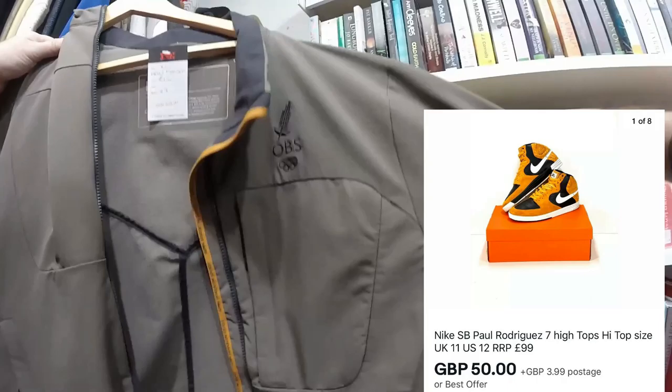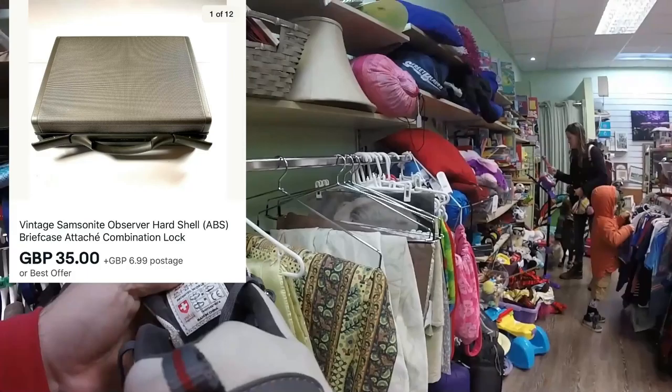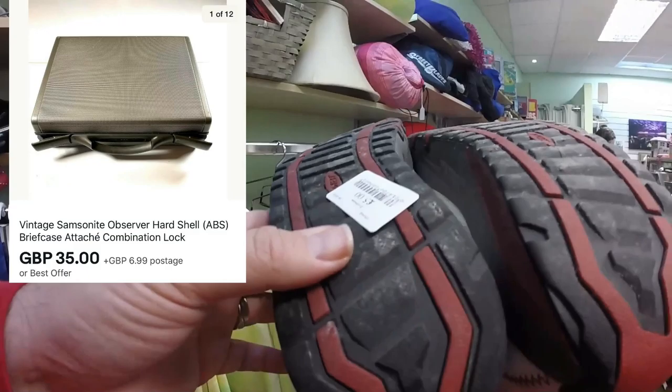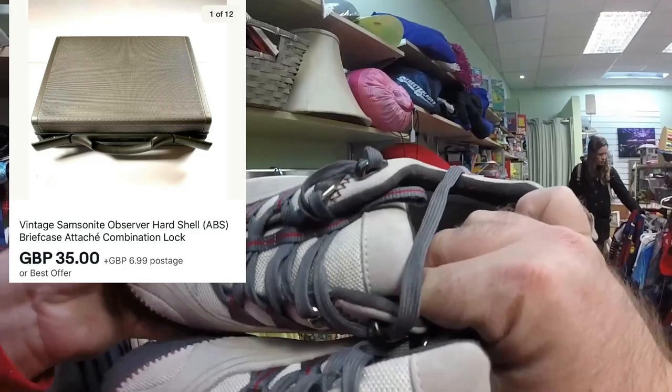It's another really cool item. I actually think at some point you will see me picking this item up in this actual video. I don't know if I've already posted it or not, but you will see me going to pick it up. It was a vintage Samsonite hard briefcase. I've not seen one of these in years. It was in a really cool charity shop that I found recently that I really, really want to go back to. The clip is coming up, so keep watching and you will see the briefcase. But yeah, it's a charity shop that I do want to go back to.